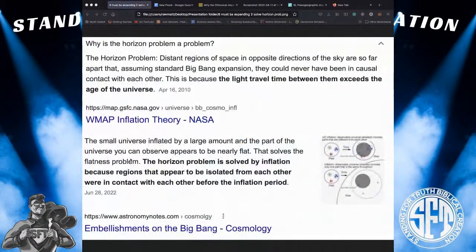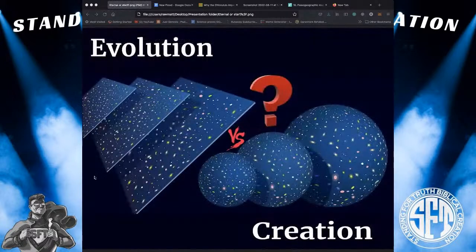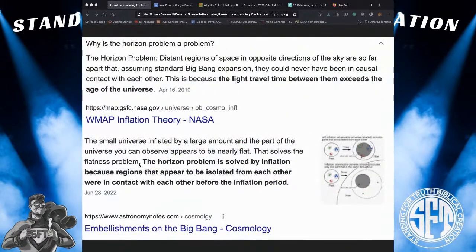Well, guess what? Light travel has a problem. It's called the horizon problem. And you can't have a flat universe with a horizon problem, because that is where it comes from. You can only get rid of the horizon problem by having an expanding universe. And that is what we have. So again, young Earth creation prediction for the win yet again.